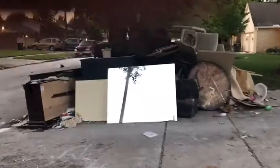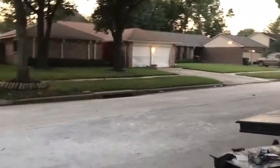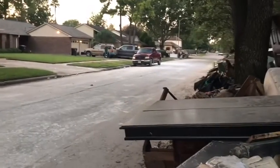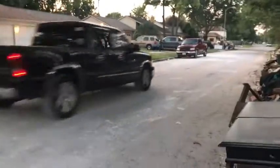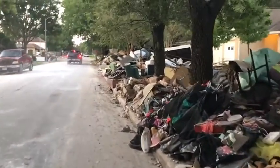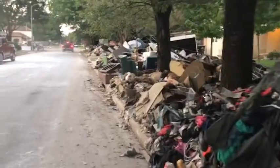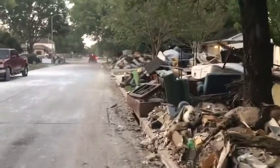I'm gonna walk down the street where they haven't quite picked up the trash yet. Sorry if the quality is really terrible because I'm doing this on my phone. I don't have any fancy cameras and I'm not a vlogger or anything like that. I just kind of wanted to document what it's like to be in one of these neighborhoods.